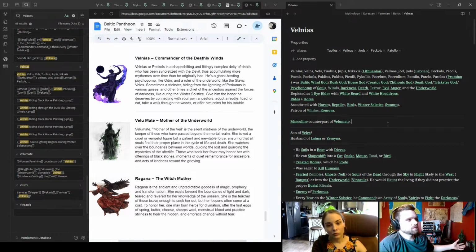summons the spirits of the dead, the ancestors, the Veles. That's us. That's our ancestors. That's us when we die. He summons us in spirit form to fight against Regana, the goddess of darkness and winter, the old crone of darkness and winter, to try to bring back the power of the sun. And that's a really interesting motif.